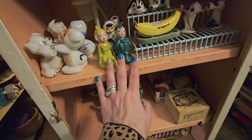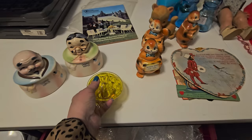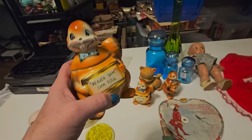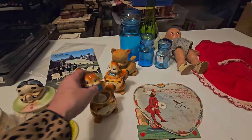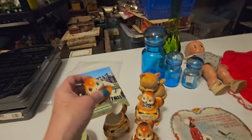And then I got some chopper hoppers, his and hers. I got that uranium glass flower frog. Look at these Inesco beavers. This is a beaver dam jam pool, beaver dam jelly pool, jam and jelly. There is a difference apparently. And the mustard pond. Those are adorable. I think only one of them, the mustard pond, has a repair on the spoon. He looks good. Just one repair, so those are great.